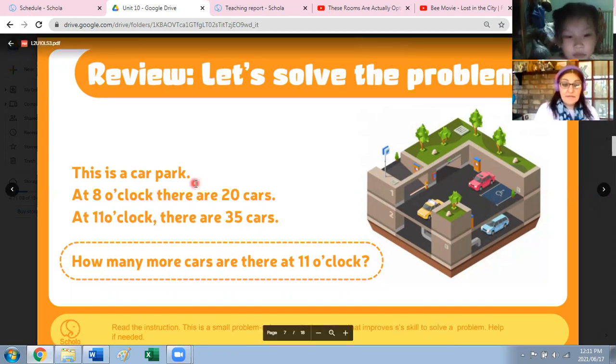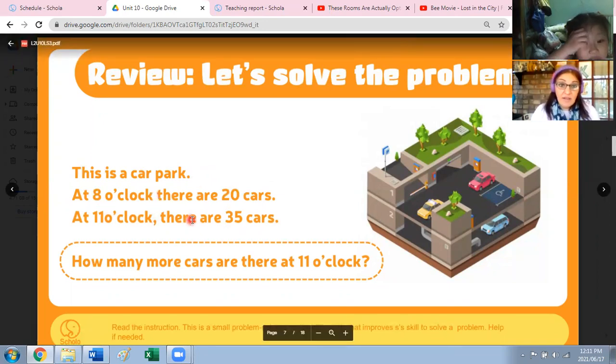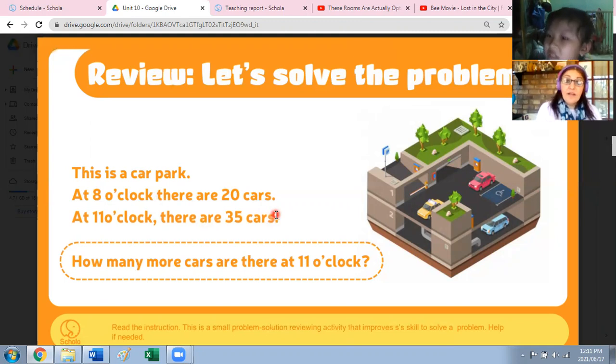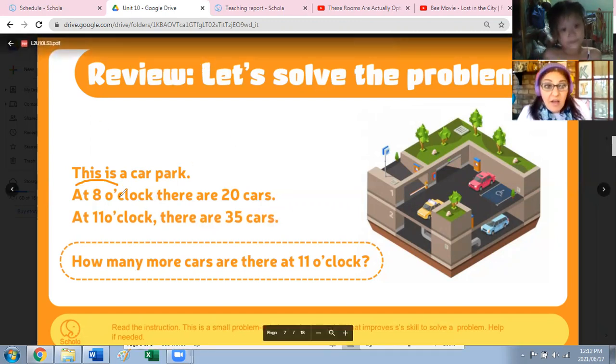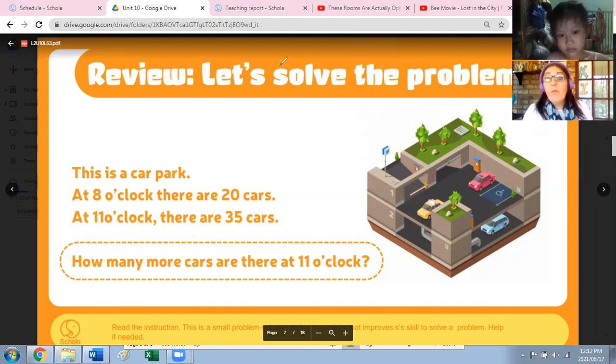At 11 o'clock, there are 35 cars. 35 cars. That's it. Okay. At 8 o'clock, there are 20 cars. At 11, there are 35. How many more cars, Quinan? How many more cars have arrived in that time? How many more cars arrived?